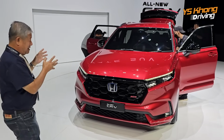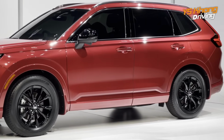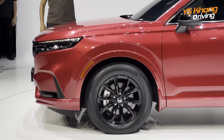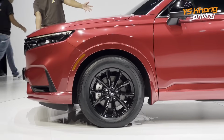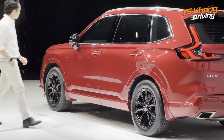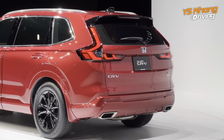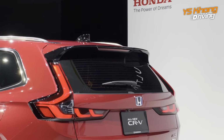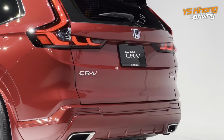Now for the RS, you get a new engine, which is a 2 litre engine with about 148 PS, and it is carried over from the Honda Civic RS e:HEV, if you remember that one. And for this one, the system is a little bit more sophisticated than the previous one.